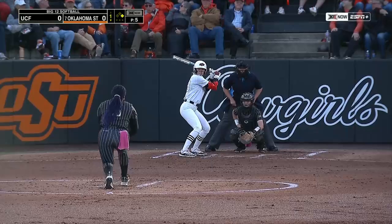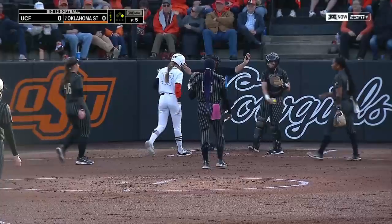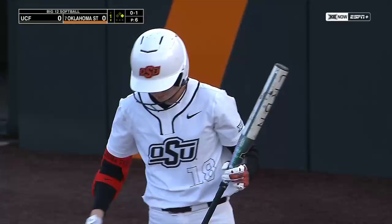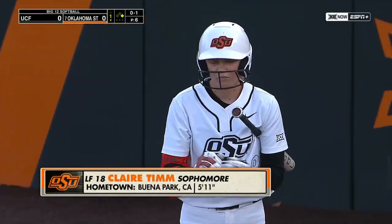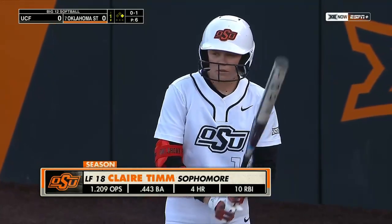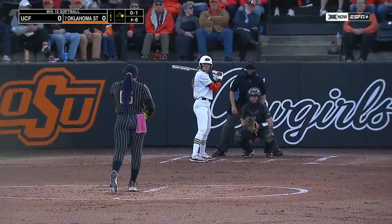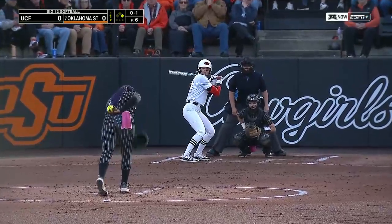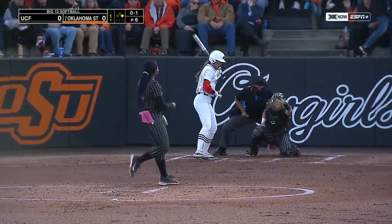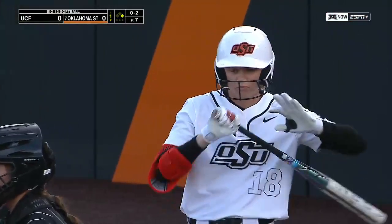Claire Tim tries to foul that off, a bunt attempt. I think both these teams are just trying to get as many runners into scoring position as possible. They know it's going to be a tough pitcher's duel all game long, so the more team offense they can play, the better they're going to be down the line. Tim behind in the count, 0-1. Called strike on the outside corner, 0-2.